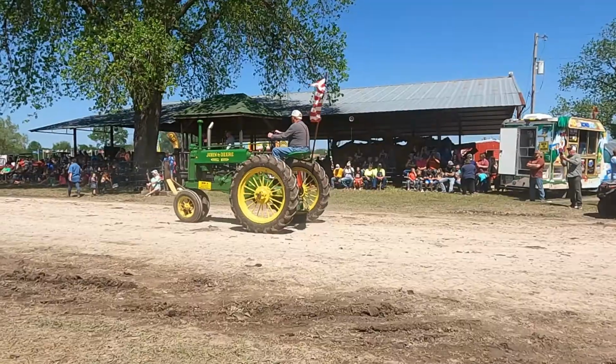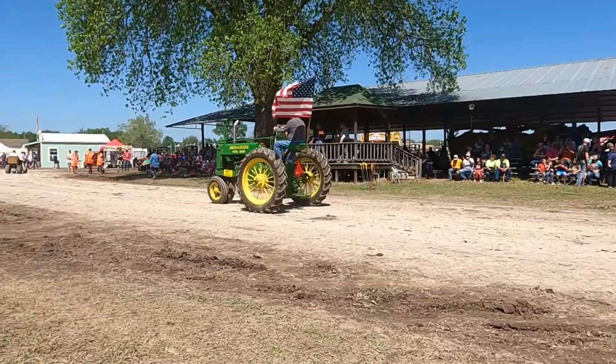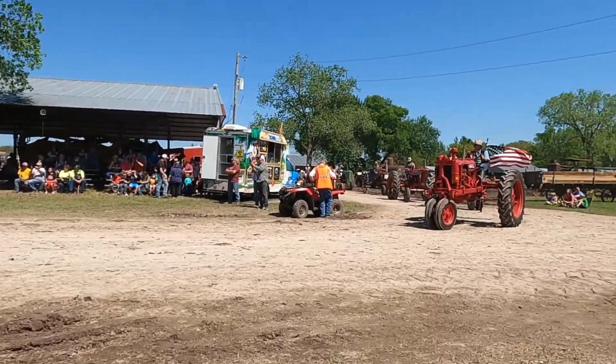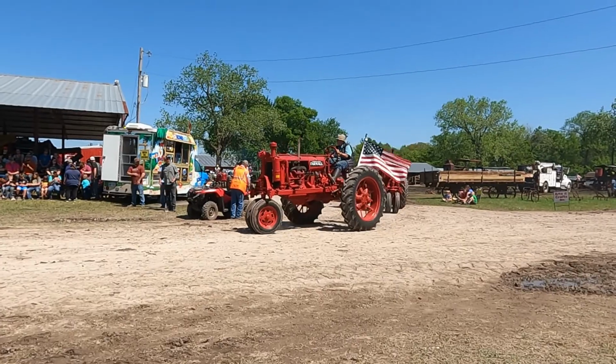On the 21st from Wellington, Kansas. And he's operating a beautifully restored 1936 John Deere A. He's added electric start to it with a built-in overdrive. Thank you. Coming up from Wellington.